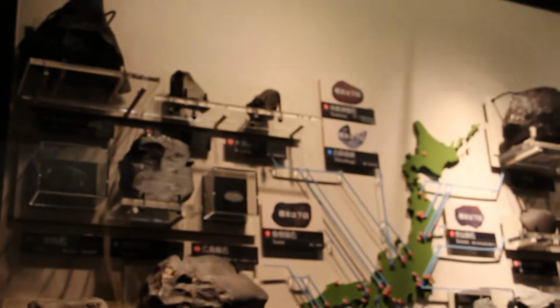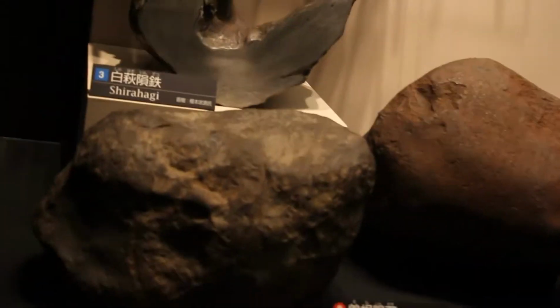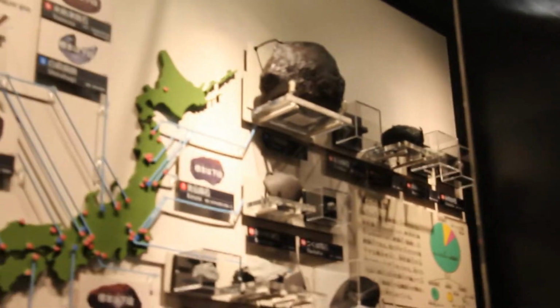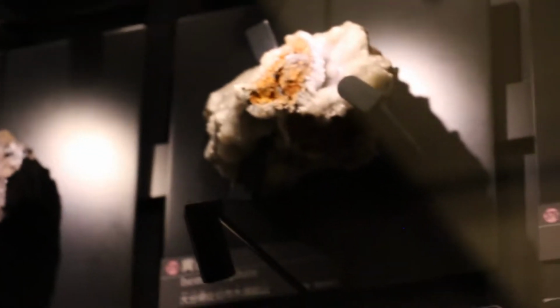These are meteorites that apparently fell in Japan. They even got a map where they found them. That's an interesting one. For the most part, they all pretty much look like rocks. I don't know if these are still meteorites too. Oh, that one's kind of cool. Like alien rocks. Wonder if they fully studied them to see if there's any chemicals in them or anything we can find some use out of. Might be the cure for cancer, one of these things.